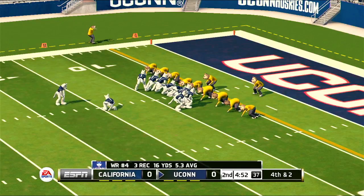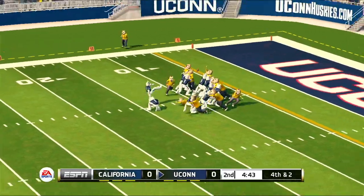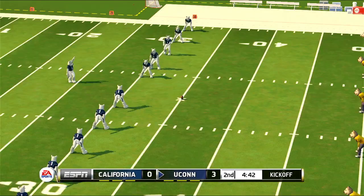So it's 4th down. This should be an easy field goal. Connecticut could take the lead with this field goal. The kick is up, and they tack on 3 points. And you got to think they're pretty happy with holding them to a field goal right there.